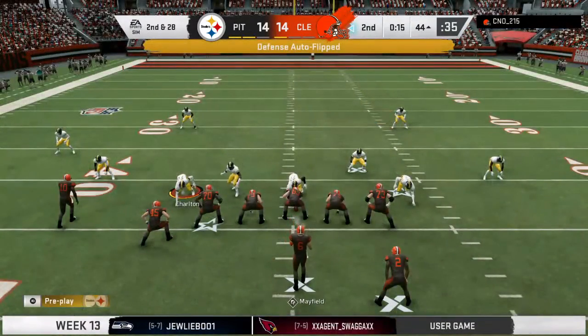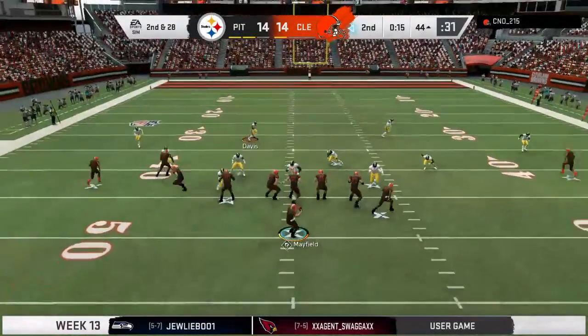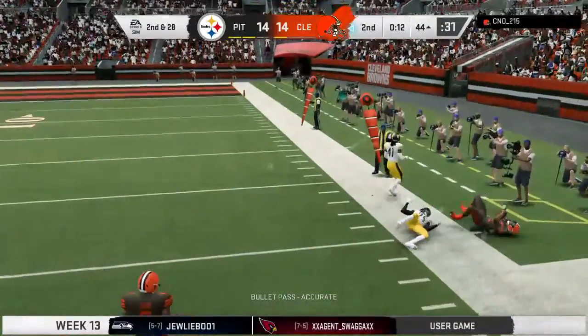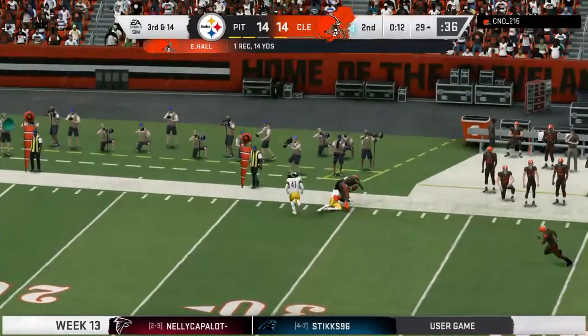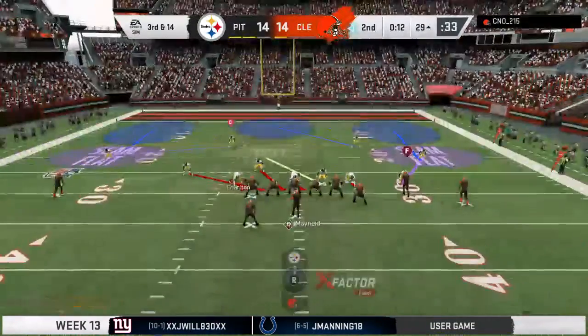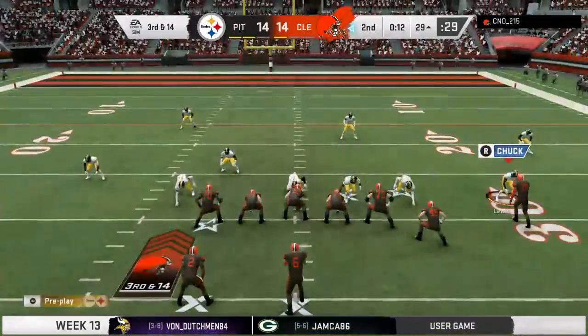Sacks, a growing theme in this first half. This is 2nd and long. Mayfield down. And he'll find Hall. They get 14 back, but it leads now to a 3rd down. A gain of 14 yards brings up 3rd down. The chance of wasting this great starting field position, a real threat.